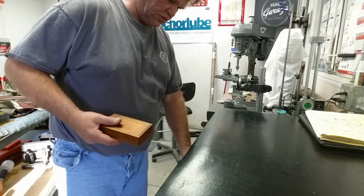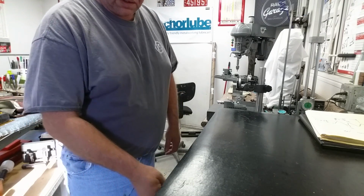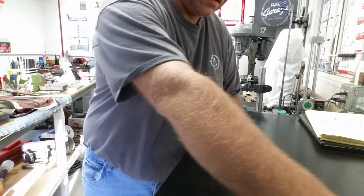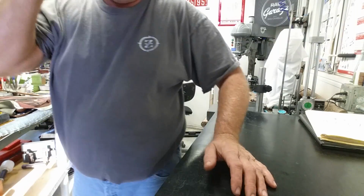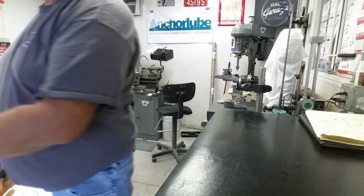And that's going to go in my drawer with my good stuff. I'll check that out later, and get ready to put it into service. Anything brand new I get in, I always measure it in all different directions and see whether it's trustworthy.